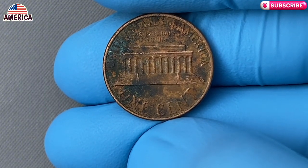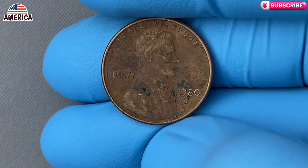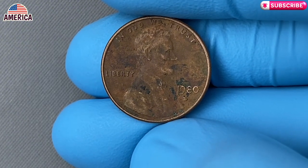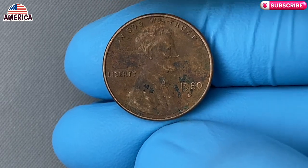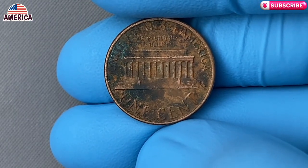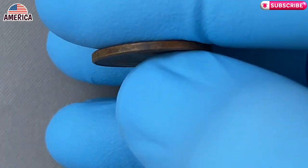Depending on the rarity, condition, and error type, a 1980 penny could sell for as much as $45,000. Yes, you heard that correctly, $45,000 for a single 1980 penny. It's amazing how such a small, everyday coin could hold such a large value. But that's the beauty of coin collecting. Sometimes, the most unassuming coins can be worth a small fortune, especially when they have rare varieties or minting errors.